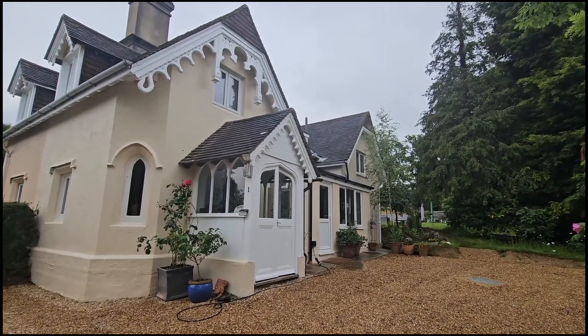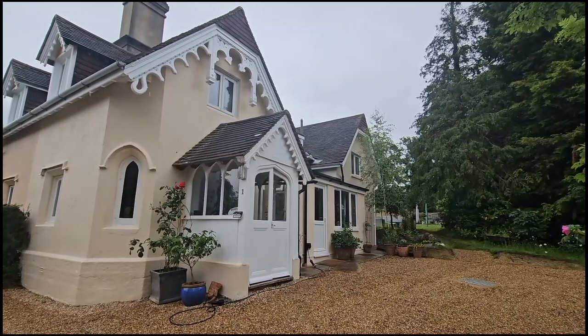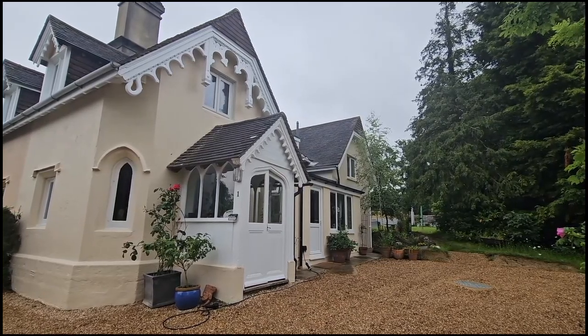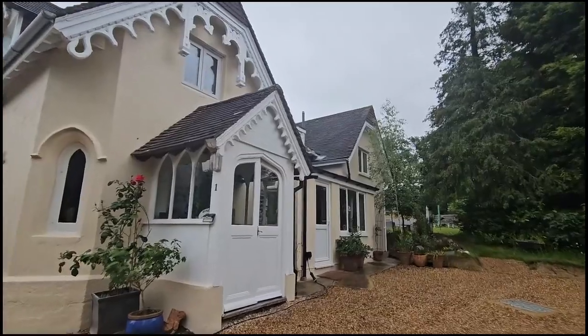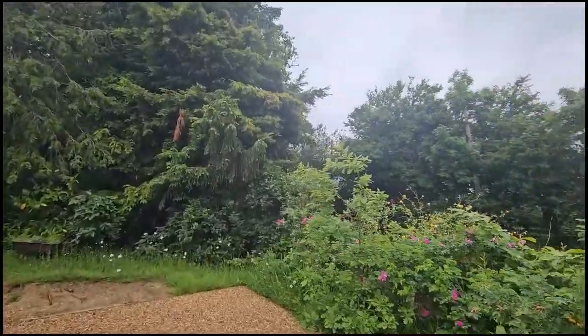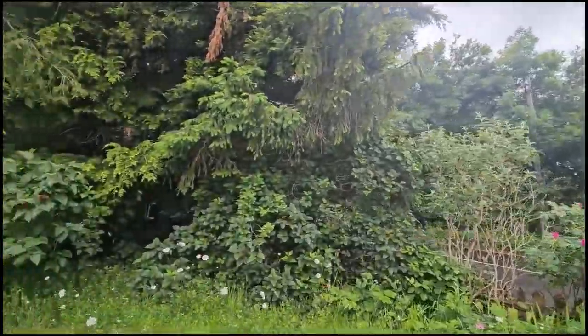Good afternoon, everybody. We're here today to see this fantastic 2-bedroom semi-detached character home in North Chailey. So I just thought I'd wander around a little bit so you can get familiar with the property and the surrounding area. So I thought we'd start outside. The road is the A275 going from North Chailey into South Chailey.